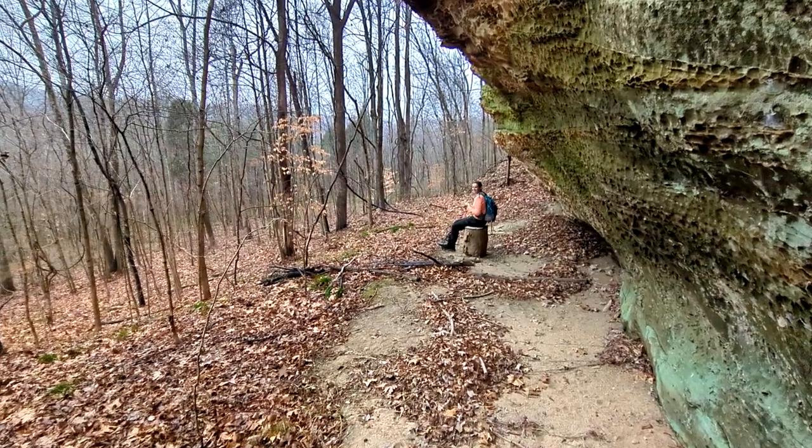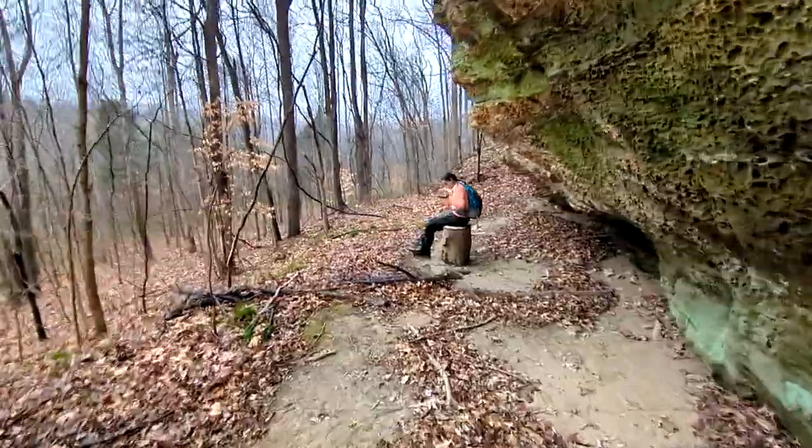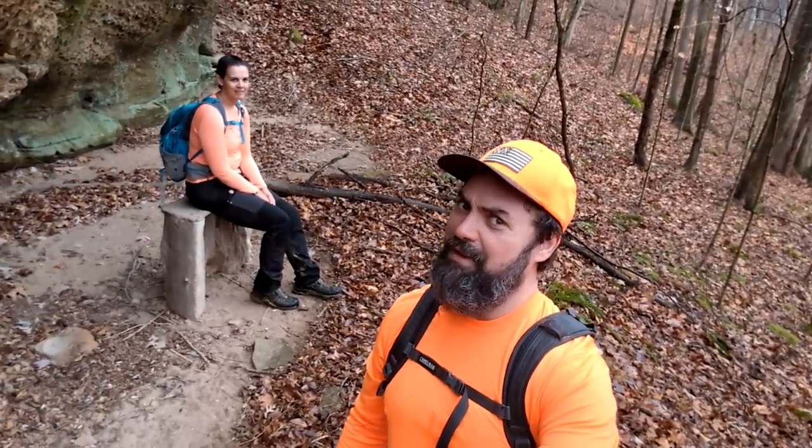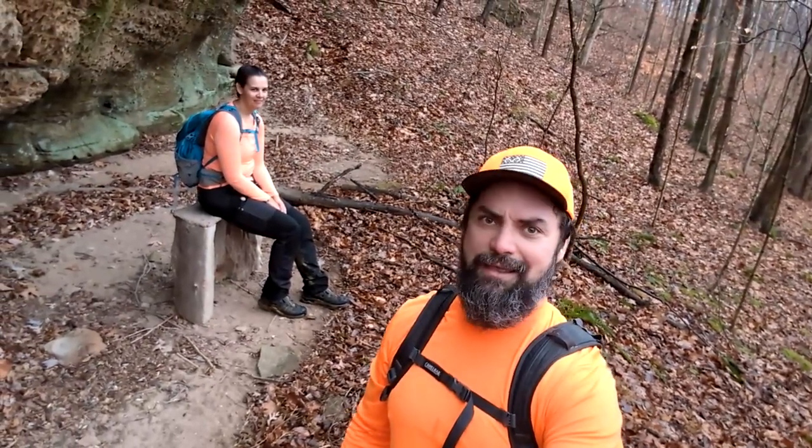Bad form, Stephanie, bad form. I said no benches. What kind of place is this anyway? I started off by telling you that there wouldn't be any benches on this hike today, and I was clearly wrong about that. So there's no telling what else we could find out in these woods today. Could just be full of surprises. So let's check it.